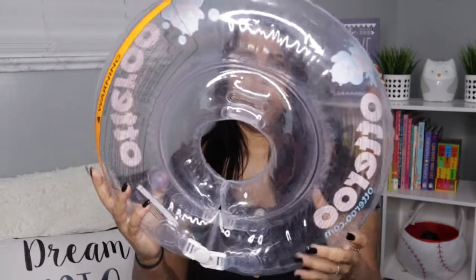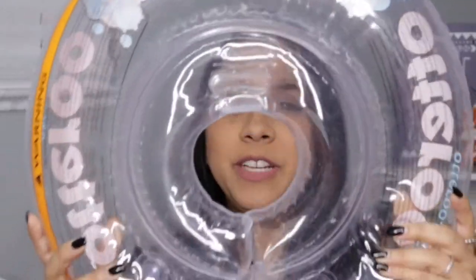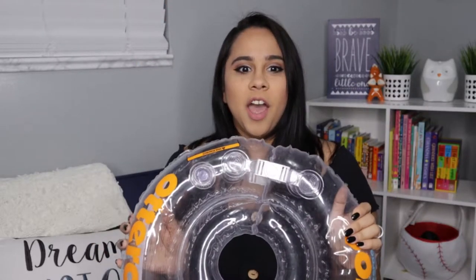So what this basically looks like is a really tiny inner tube with a really tiny hole in the center. This Outteroo is a floating device for your baby for the tub or the pool. It looks super sketchy and you probably think, oh my God, my child is gonna choke in this thing. But legit, Rain was all smiles and giggles when he was in it, and he absolutely loved it.